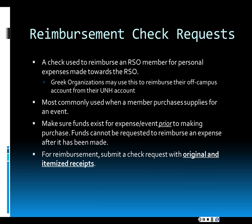For reimbursements, you just submit a check request with the original and itemized receipt. Another thing about reimbursement checks is you can only be reimbursed up to $300 for an expense. So if it's more than $300, you're not going to be reimbursed for it. So make sure that your RSOs plan accordingly so that you are able to utilize your funds and not have to essentially pay out of pocket or not be able to be reimbursed for something. So again, $300 is the maximum that a reimbursement check can be cut for.